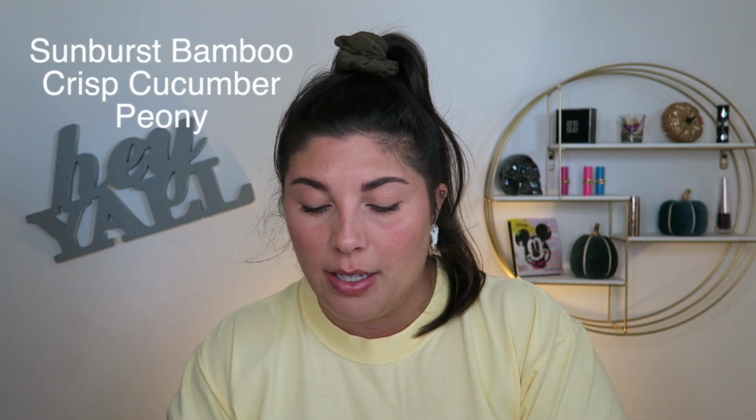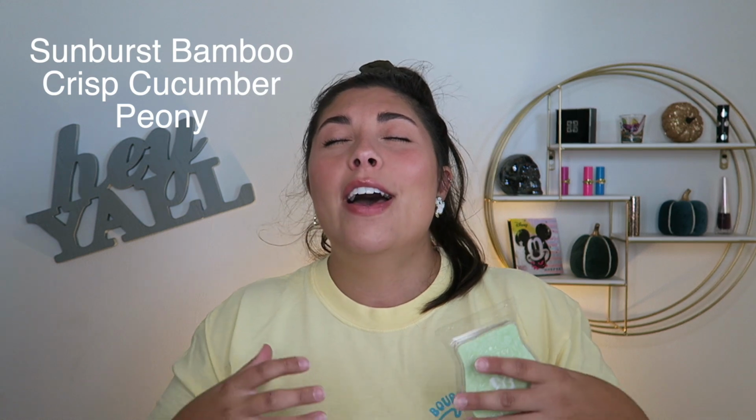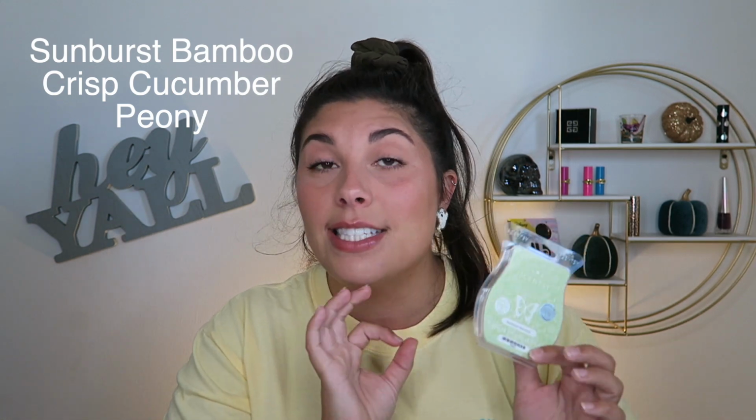This one is called Sunburst Bamboo. You guys, I bought this without smelling it, without doing anything. I was like, you know what? The notes just sound like it could kind of be good. Again, they'll be on the screen somewhere, but you guys, this smelled so flipping good. I use this exclusively in my bathroom. I love the way it smelled.